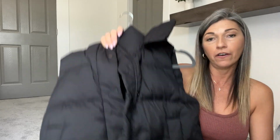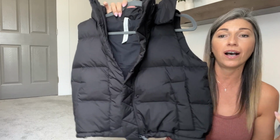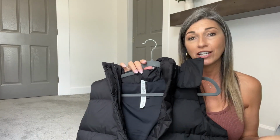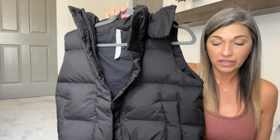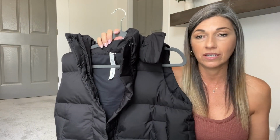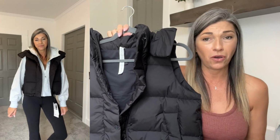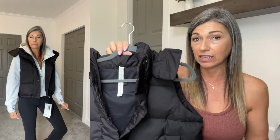So it's the Wunderpuff Cropped Vest. I understand that last year people were really searching and couldn't get their hands on these, which is why I decided to make the move early and pick one up now. I do really like vests, and so I decided that although this is quite pricey, it was $228, which is very pricey for a vest. So I went back and forth in my mind, but I decided that I was going to go ahead and pick it up and at least give it a try.